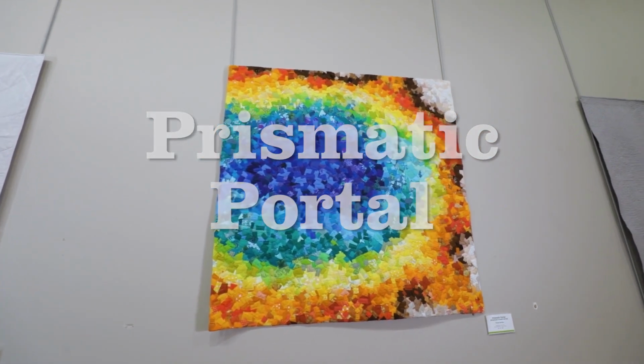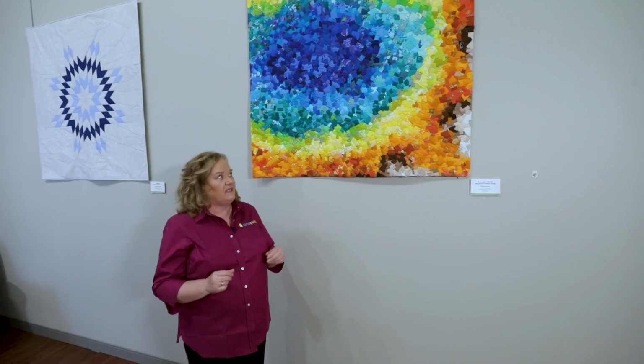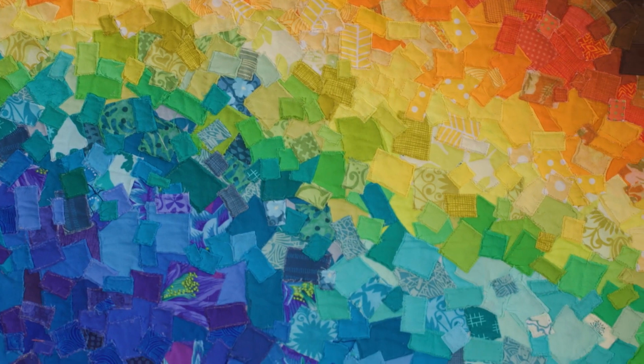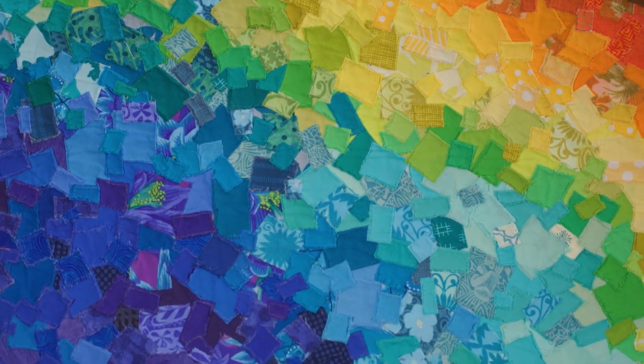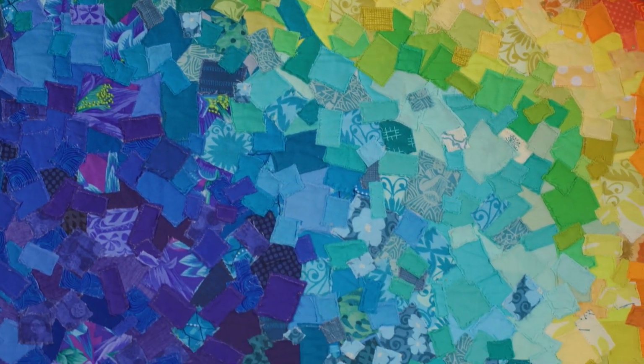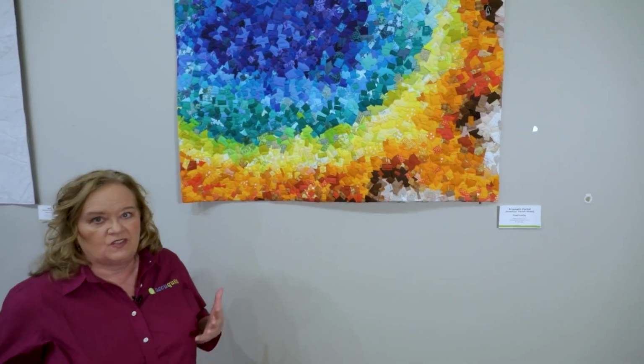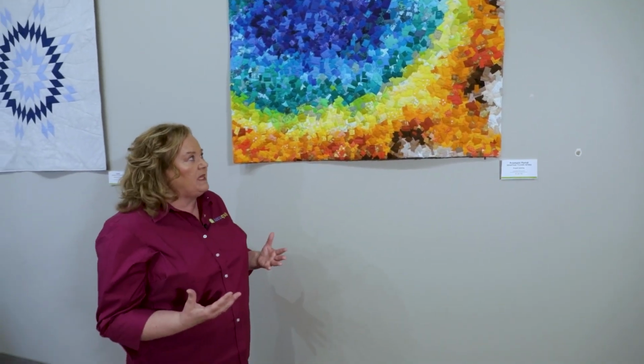The reason I like this quilt, two reasons. First of all, I'm a huge modern quilter, so I love those bright colors, the deep blues and the bright teals and orange and yellow. But the thing I really love most about it is it's just a whole bunch of fabric cut up into scrap and tiny little pieces.